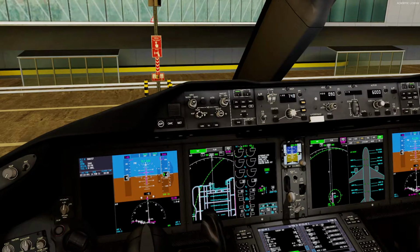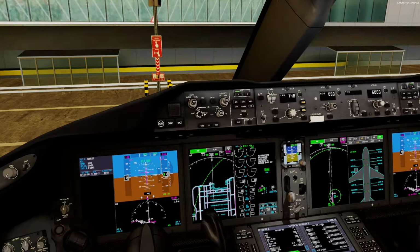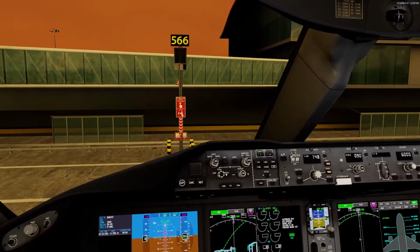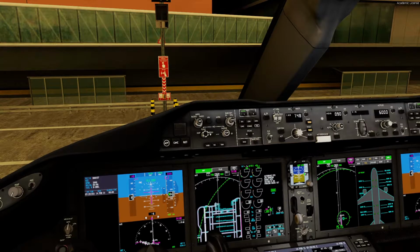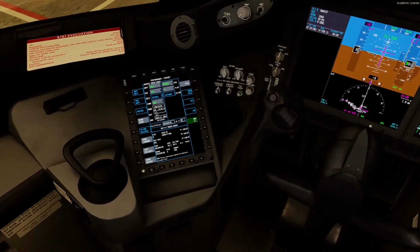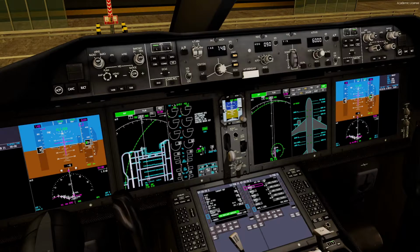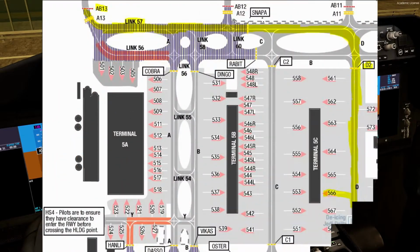Clouds overcast at 3,500 with a temperature of 1, dew point minus 6, QNH 1027 hectopascals. So we'll just put 1027 hectopascals over here. Fantastic, with the sunrise coming over there, which is absolutely beautiful. Because we've got overcast clouds, we're actually going to change some stuff here with the performance, so we can't add that, can we? But we'll be using engine anti-ice today anyway, and we'll be taking off today, expecting departure of runway 27 left.